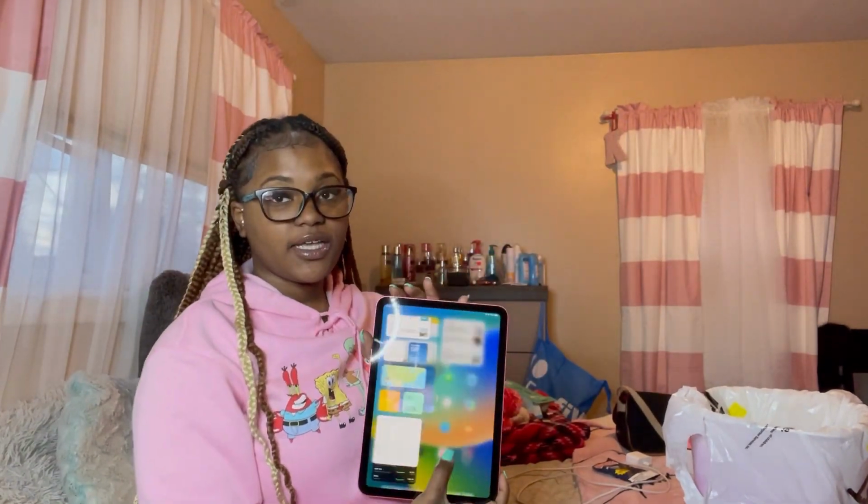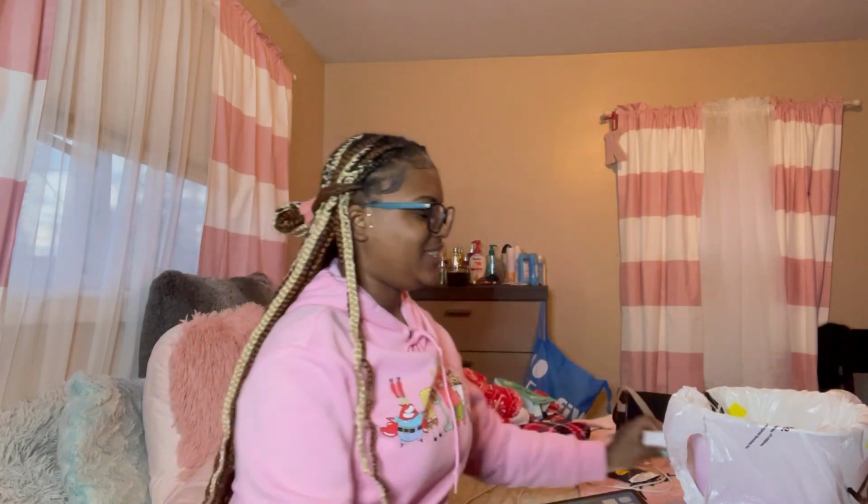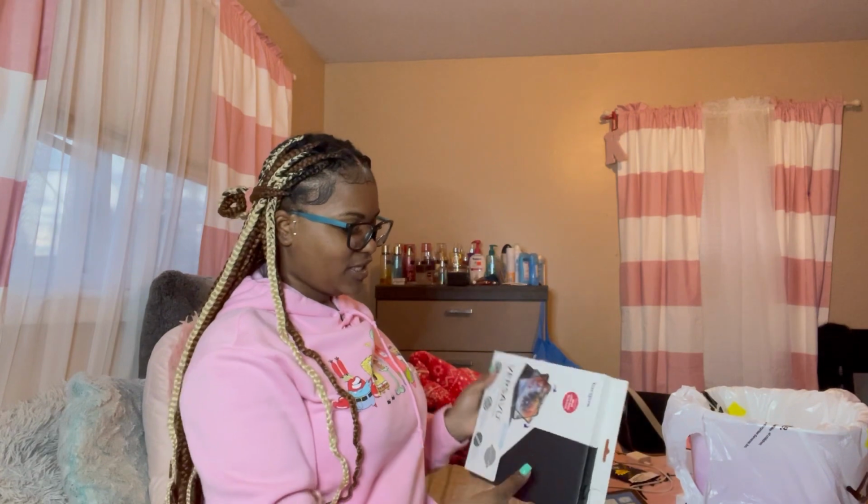Wrist on glitter. Okay, y'all. So, I just finished setting everything up. Period. Save this for last. We're gonna save this for last. We're gonna do the case first.